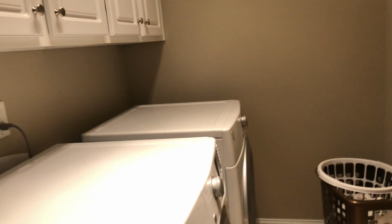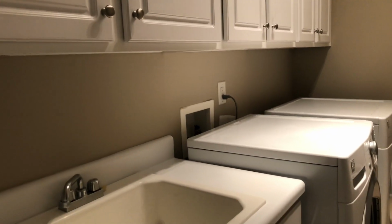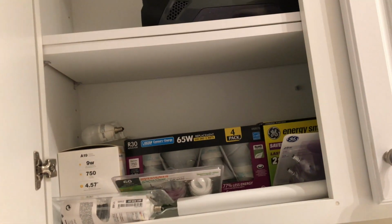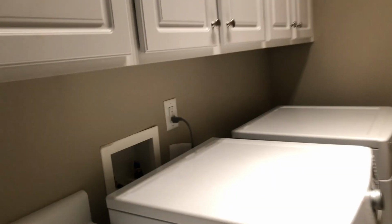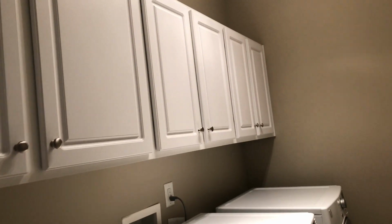Also over here on this side of the house, we have the laundry room, which I am so happy that we have, and with a little sink. So if you have a stain on your shirt, I can do pre-wash right there, and tons of cabinet space. They left lots of light bulbs, which I am so happy about. That was awesome. And I love that I have a laundry room. This was really a plus when we were looking at houses. We definitely wanted a laundry room.